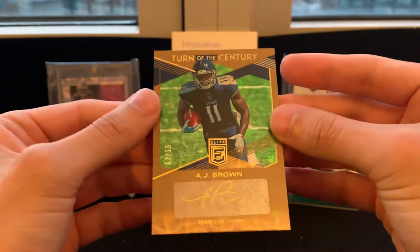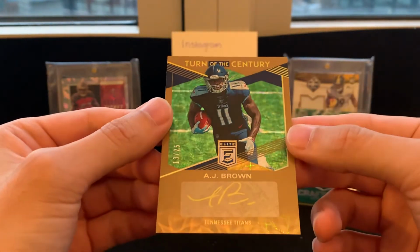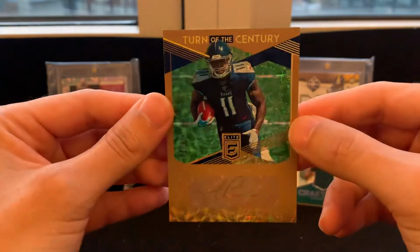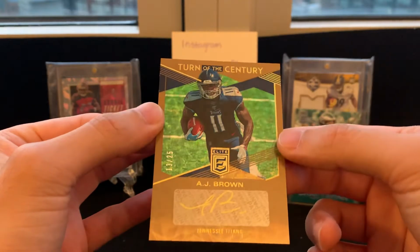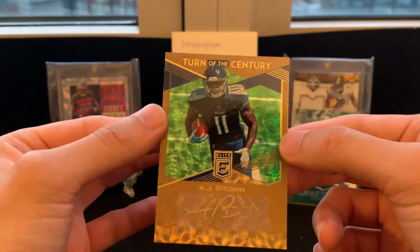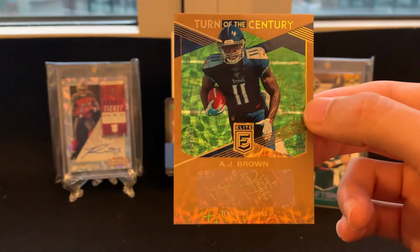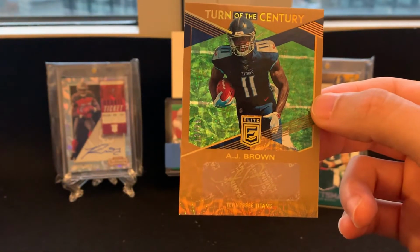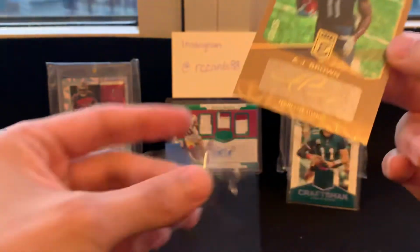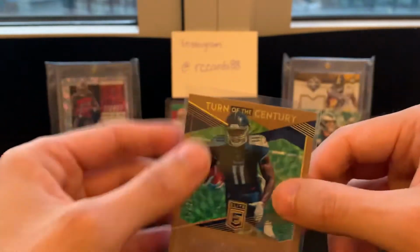And check that out. That is gold on gold. Really hard to see the autograph. Like, if you look at it like this, I guess you can kind of see it. 13 out of 25, so that's pretty cool. Pretty nice card right here. This is a first off the line exclusive gold autograph. That's what you're guaranteed. So pretty nice hit here. We'll see what the last card is that's in store.